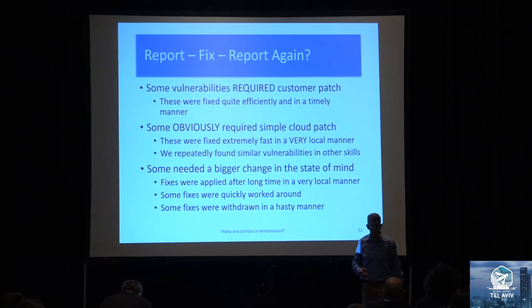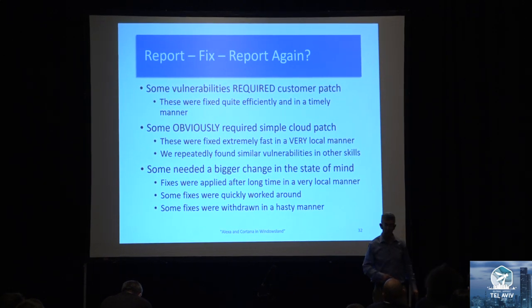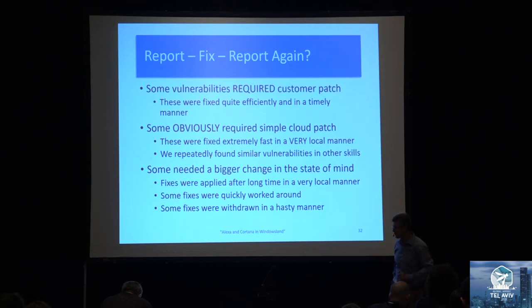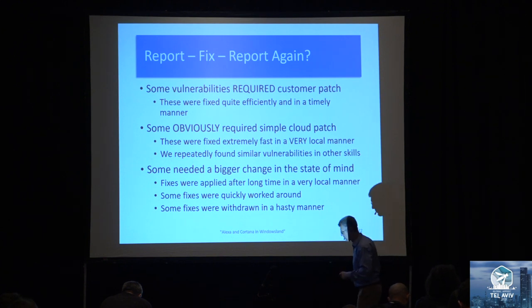And their timelines in terms of backend fixing were pretty good. But there were times where they were forced to issue a patch, like the open sesame one. They had to issue a customer patch. They did it in a relatively short timeline and did not complain about it.